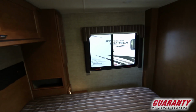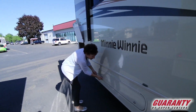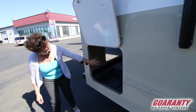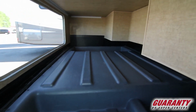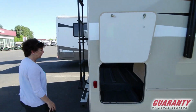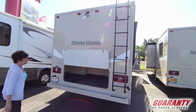And now the feature on this unit is the outside storage. Come on out and I'll show you. Little cabinet here for your long things. Some of your tools for your grill locked up, but in here is the creme de la creme, a huge area to store all your camping goods, possibly even a collapsible canoe, bicycles. You're ready to go in this unit.